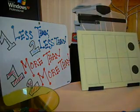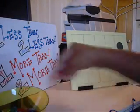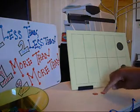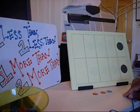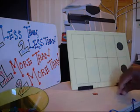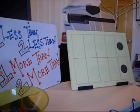Here we have the number 2. One more than 2 is 1, 2, 3. Now, as children become familiar with this, older children might pick this up a lot quicker. Actually, they should be able to pick it up a lot quicker. Younger kids should pick it up fairly quickly as well. But there are some children who will need additional time with this.